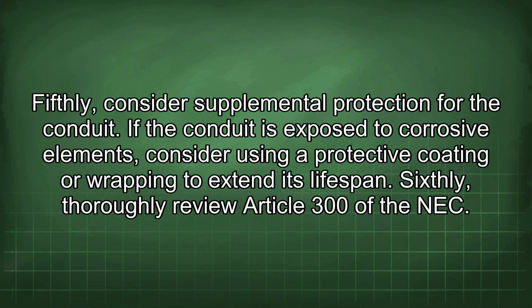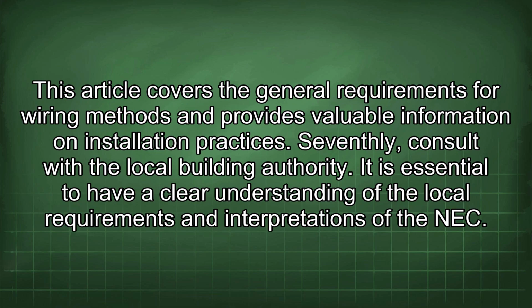Fifthly, consider supplemental protection for the conduit. If the conduit is exposed to corrosive elements, consider using a protective coating or wrapping to extend its lifespan. Sixthly, thoroughly review Article 300 of the NEC. This article covers the general requirements for wiring methods and provides valuable information on installation practices.